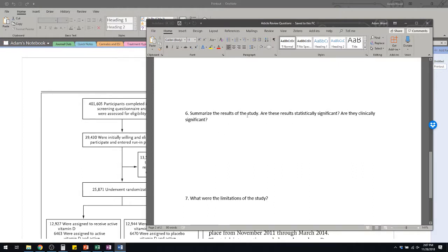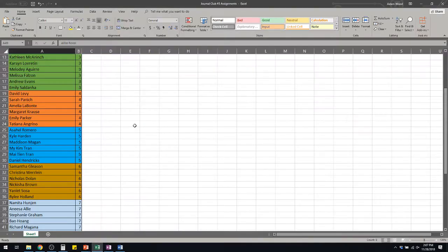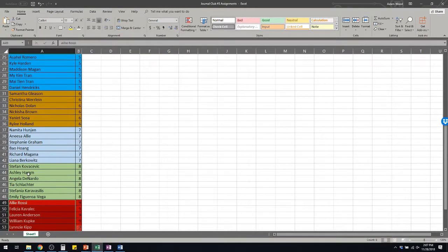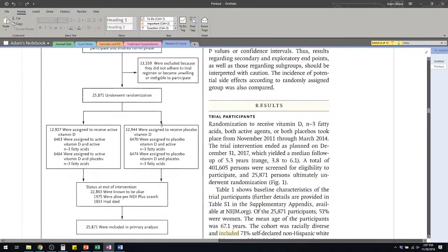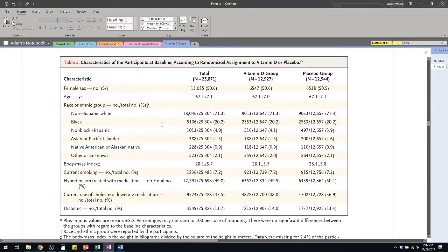Okay, so let's look at the results of the study itself. So let's look at some of the graphs here, some of the tables. So let's look at some of the results here. So we saw the randomization. Now, looking at just the demographics of the patients, is there anything kind of noticeable here?